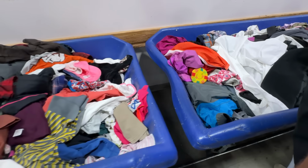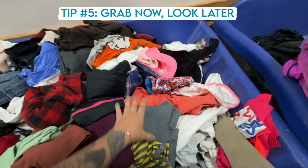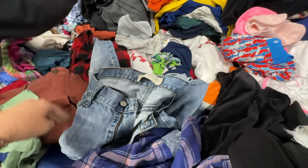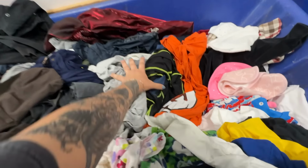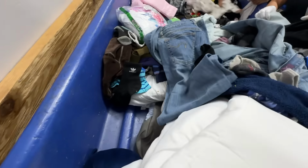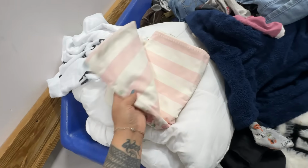Who's gonna have better luck, you or me? Grab it now, look at it later. When fresh bins roll out, it's kind of a free-for-all. And you really don't have time to look at labels. So learning your brands ahead of time can be very helpful because you know exactly what to look for. If you think it might be good, pick it up and put it in your cart. And when you're done for the day, take everything to the back area where it's quiet and go through the items one at a time.